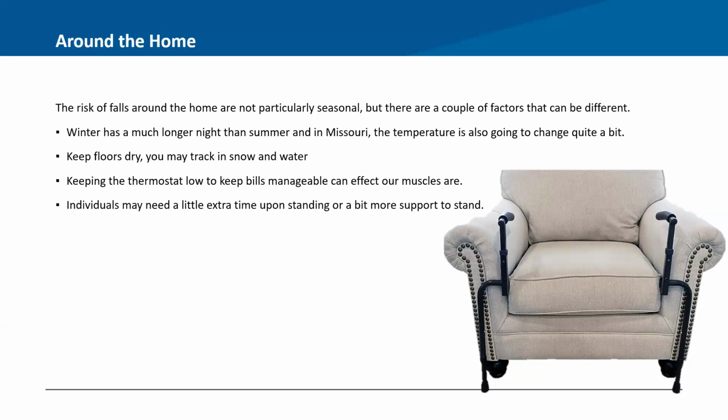A lot of times I know we want to keep the thermostat low so our bill's not quite as high, but that can affect your muscles. I think I even read something that said for older individuals, even if you're keeping it at like 62, 63, that can pose additional safety risks. I think they even said you can get hypothermia even at that temperature if you're older and have a harder time regulating temperature. So just think about things like that.